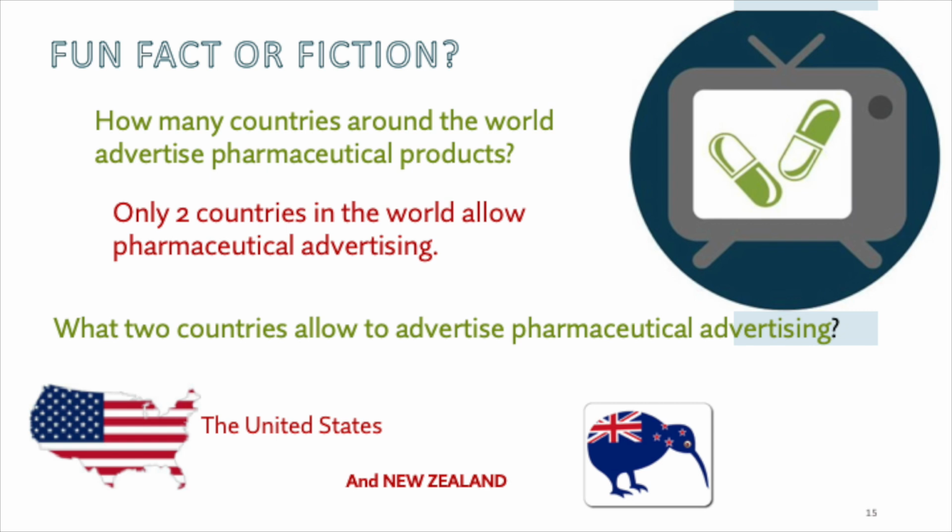Okay, there are only 2 countries in the whole world that advertise drugs, and one of them is the United States. What's the other one? Anybody? Canada? France? England? New Zealand. Now, someone asked me why New Zealand, and I'm sure my answer then was I don't know, but then I looked into it, and the rationale is the same as the United States. Money. The pharmaceutical companies want to increase their sales.